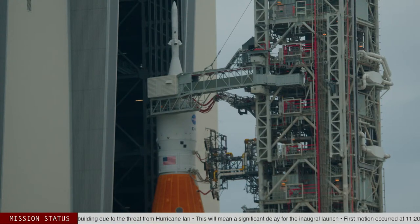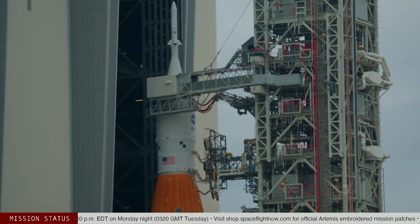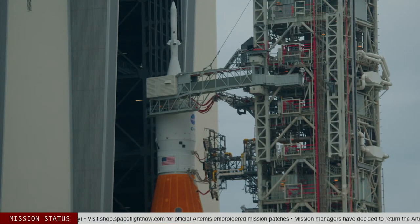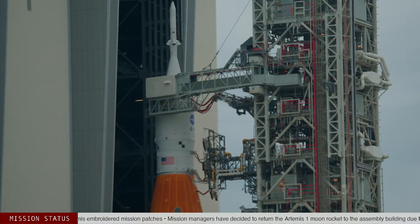A nice tight shot here looking at the Orion spacecraft. At the very top of the vehicle is the launch abort system. That's the escape system that would propel the Orion spacecraft away from the Space Launch System in the event of an emergency or a rocket failure in flight. Artemis 1, which is what this mission is going to be launching on, is an uncrewed demonstration flight. That launch abort system is not active for this mission. The launch abort motor itself is inert.